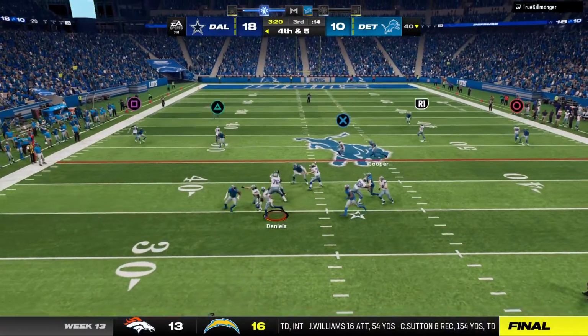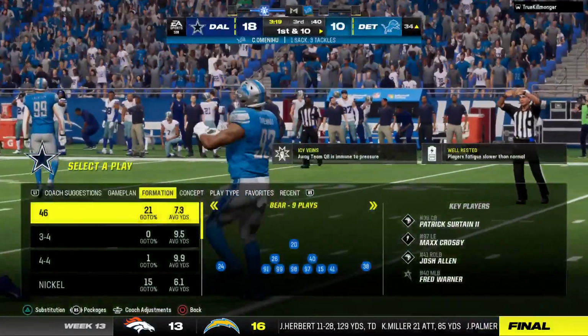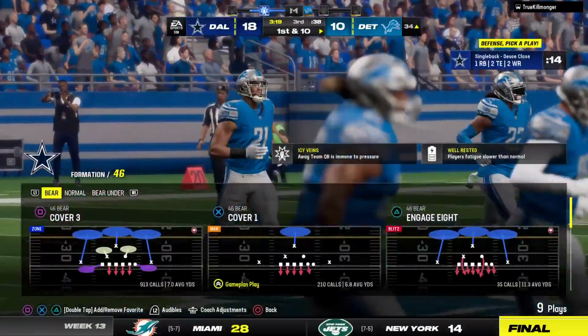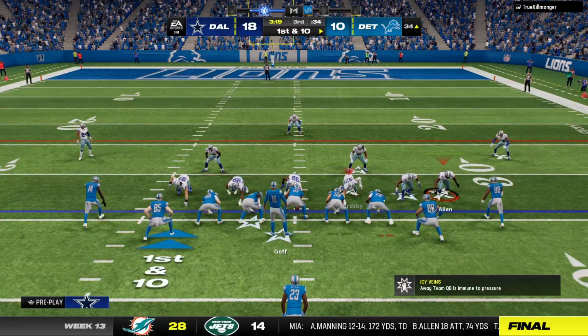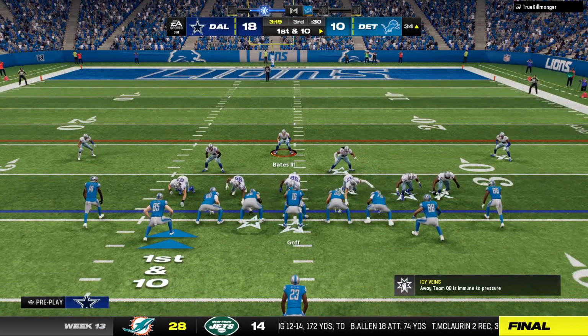They're indeed going for it as they look to throw. And he's brought down. Can't do anything with the football. It's a sack and a turnover on downs. Boy, a curious decision to go for it. Doesn't pan out. And the Lions will get the football back in terrific field position.